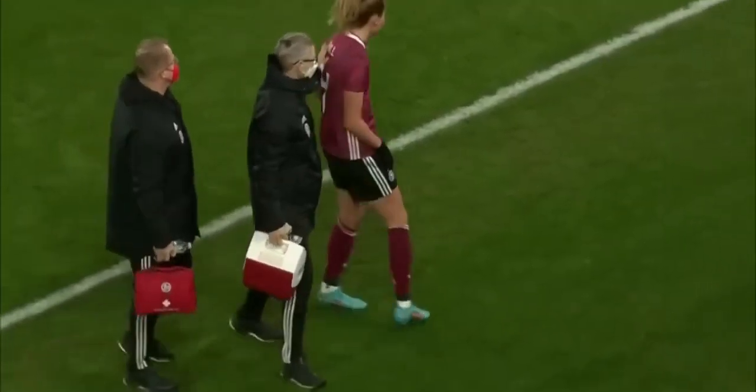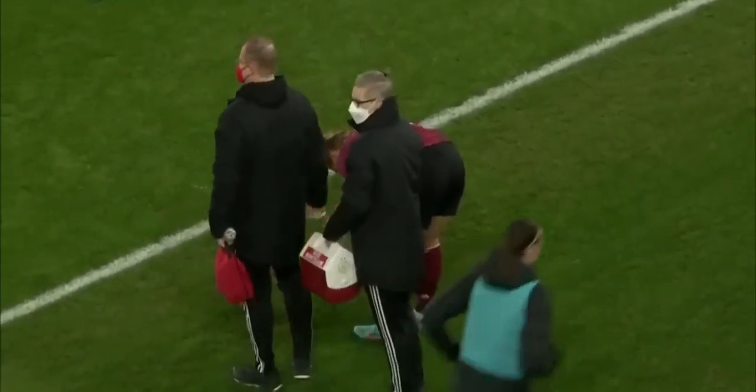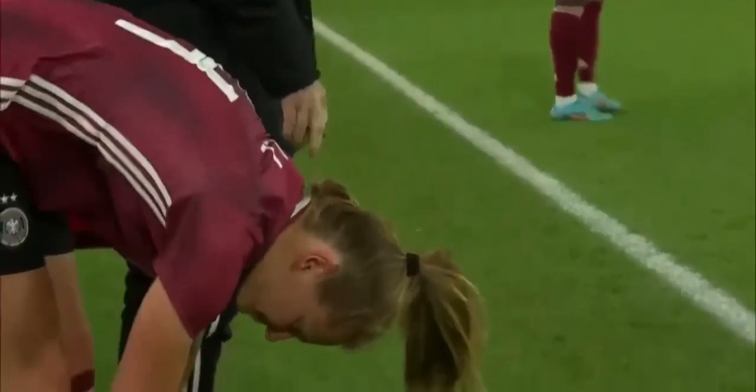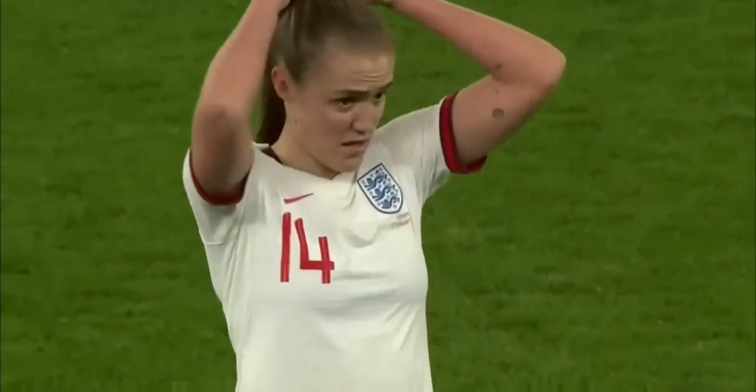I think that's one of the reasons, as I mentioned before, with Stanway playing in there. I thought in the last game she really grew the longer the game went on. I think she's having a strong second half of the season for Manchester City. And I think she justifies her place in the team.